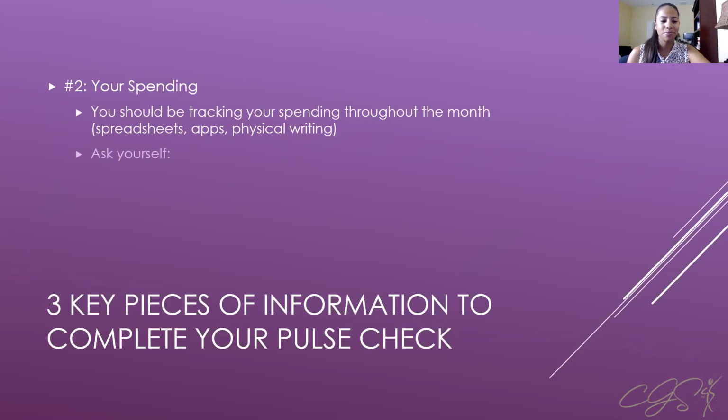Good question. So, since you have your spending already lined up for the month of April, to complete your month-end money pulse check, you want to ask yourself the following questions. What areas did you over or underspend in and why? So if you overspent in any particular area, is it a one-time mess up? Did something come up that was unexpected? Do we need to plan for something for May?